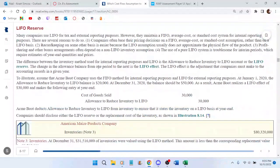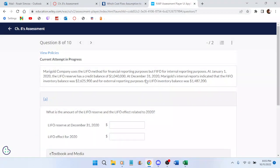Where, how do you do this? Okay, so here's an illustration. This is the exact type of thing we need to do. So, January 1st, the allowance to reduce inventory to LIFO was 20,000. Now it should be 50,000. So your LIFO effect is 30,000. Okay, but this is not exactly analogous to this question.